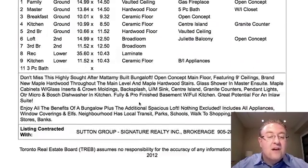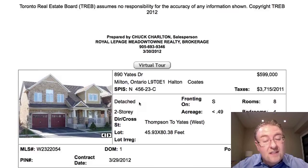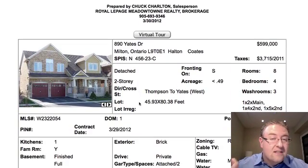Bungalows can go either way. There's not many of them, so sometimes if people really see the value, then basically every sale can be in its own little universe.